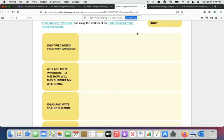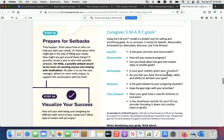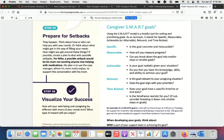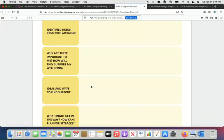The other thing, I want to go back to the SMART goal, is this idea of, is the goal realistic given her situation? And she felt, going back to the plan, that having respite once every 2 weeks for 2.5 hours was where she was willing to start, that she felt that was realistic. And so her ideas and ways to find support.